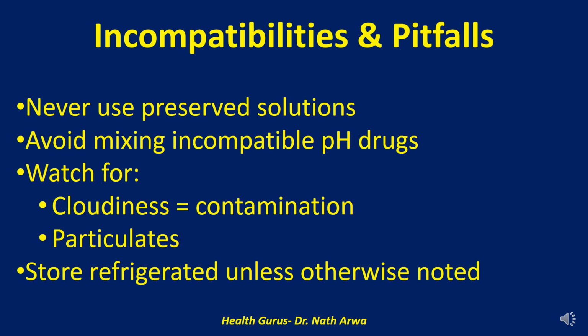Many intrathecal drugs have narrow pH ranges, designed to match that of cerebrospinal fluid, which typically sits at around pH 7.3. Combining agents with differing pH levels, such as opioids, local anesthetics, and steroids, without a validated compatibility chart, can result in precipitation, drug inactivation, or pH shifts that irritate the meninges. Always check for compatibility data from published guidelines or compounding references before preparing multi-drug spinal admixtures.